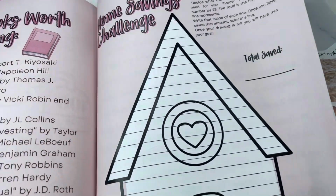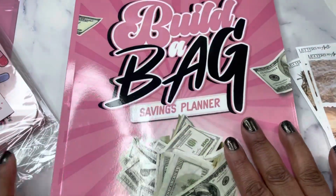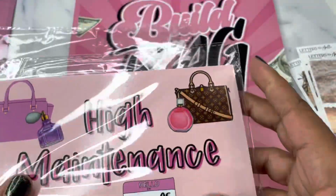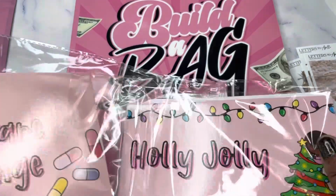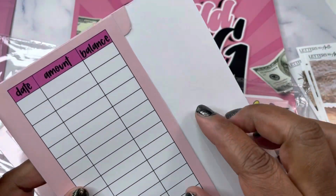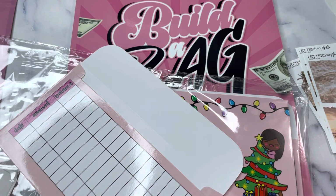And then a home savings challenge. So that is this. And even though it was like a 2023, you can use those anytime. And then the envelopes coordinate. So here's, these are really nice, like a laminate over them. You can write on them with like a Sharpie or whatnot. And I believe, I don't know if you can do dry erase on here or not, but it is like a laminate material.